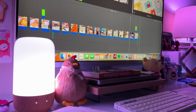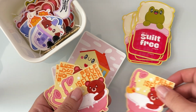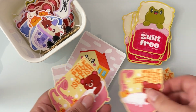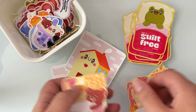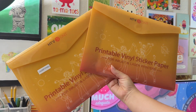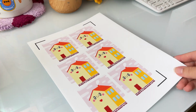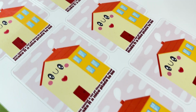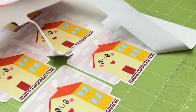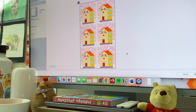Most of this week was spent at my desk, recording and editing content, but I also had the fun, exciting task of trying out some new sticker paper. I've been using the same sticker paper since the beginning of my shop, so this was truly a fun and exciting experience. I was kindly sent a pack of matte and glossy sticker paper to try out from HTV Ront, and since I was running low and needed to restock my Nice Place to Be sticker, I decided to print that design out onto both types of sticker paper and see how they would turn out.